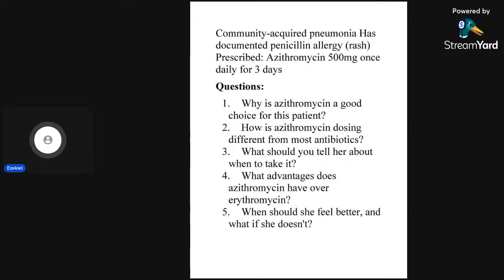First of all, she's allergic to penicillin. So macrolides are the best alternative to use when there's an allergic reaction to penicillins. Macrolides do not have cross sensitivity to penicillins. Only the cephalosporins have. Then macrolides, especially azithromycin, are taken once daily, so it's easy for compliance. And it's very well tolerated.